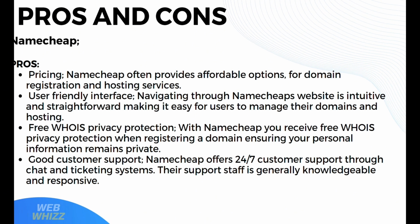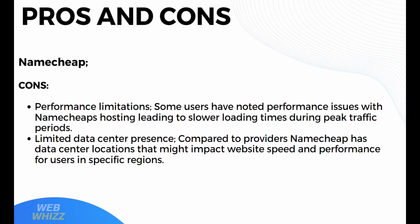However, the cons of using Namecheap is that, in terms of performance limitations, some users have noted performance issues with Namecheap's hosting leading to slower loading times during peak traffic periods.